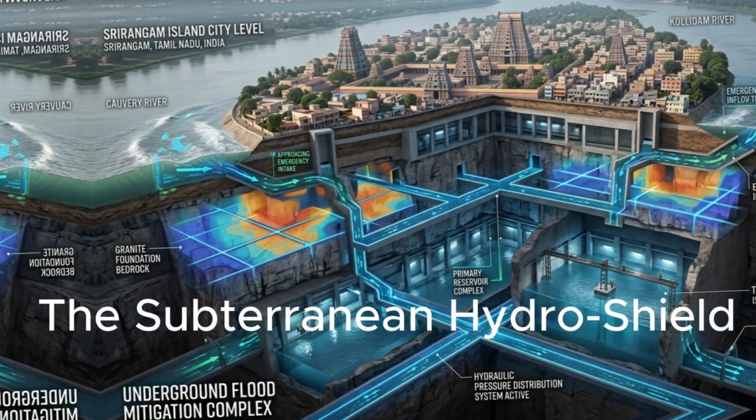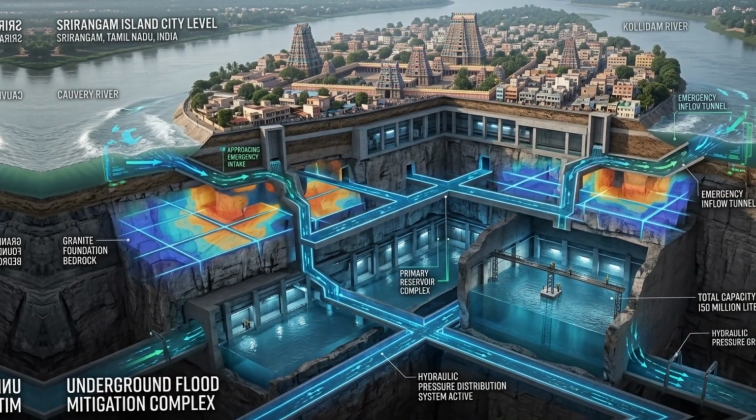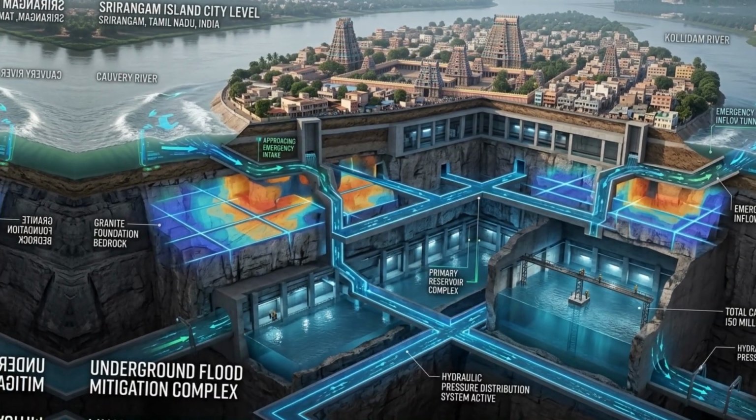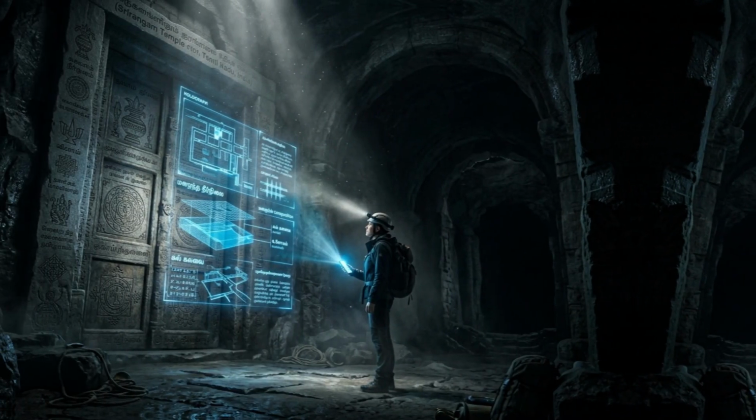The subterranean hydro shield, a hidden 2 million-liter underground pressure grid designed to protect an entire island city from catastrophic river floods. The blueprint expands beneath the earth.